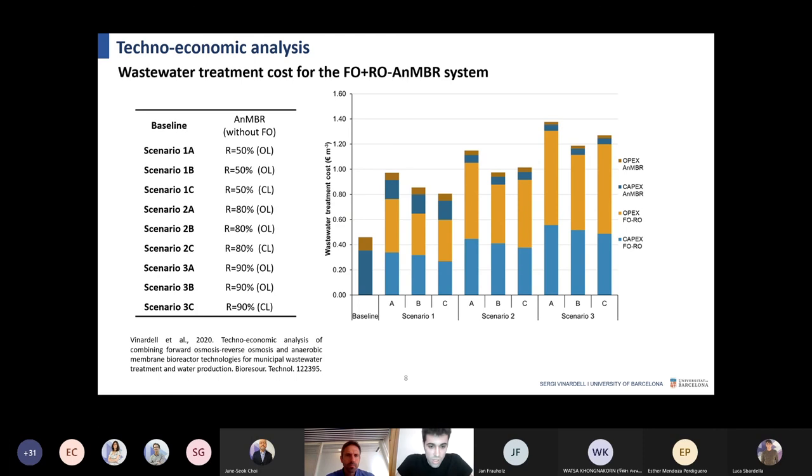Regarding the results, the figure shows the wastewater treatment cost for the different scenarios and schemes evaluated. On the left, you can see the explanation of each of these scenarios. OL is open loop, CL is closed loop. The results show that when implementing a forward osmosis process, the fraction of the NMBR in the total cost is reduced, because the volumetric flow rate to the NMBR is decreased, so the volume of the bioreactor is reduced, and the area of the membrane is reduced.